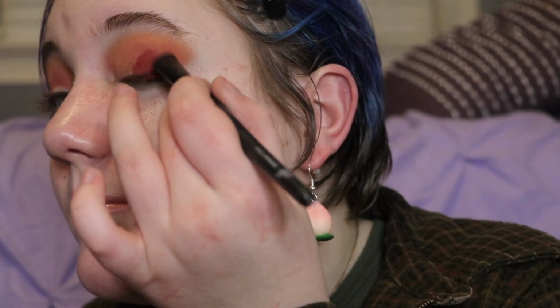You see, it blends so easily. These shadows are very, very good. This palette is my first eyeshadow palette from Kaleidos, and so far, you'll technically have to wait till the end for my thoughts, but I'm really liking it. Just building up more of that red shade because it did get slightly blended away.